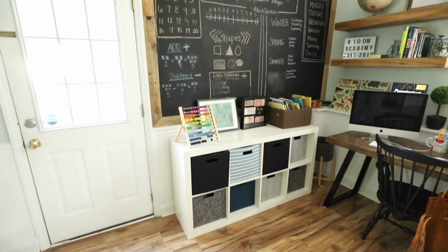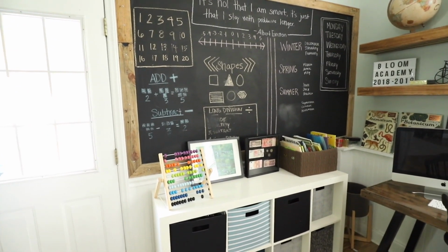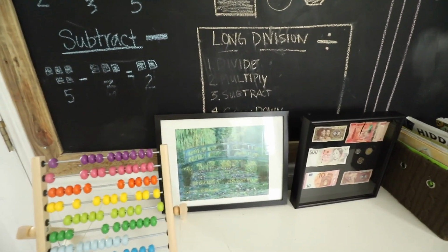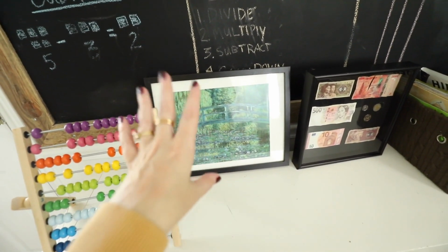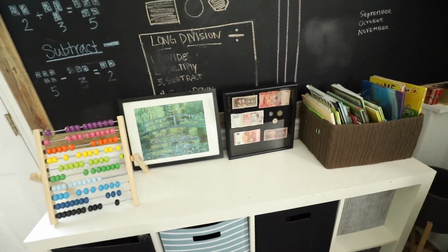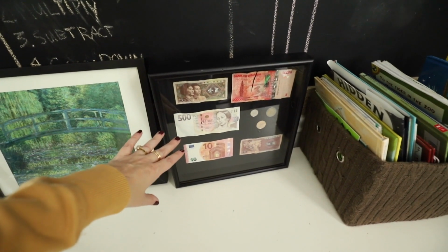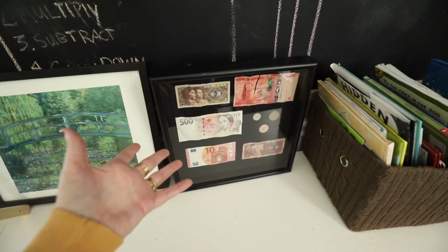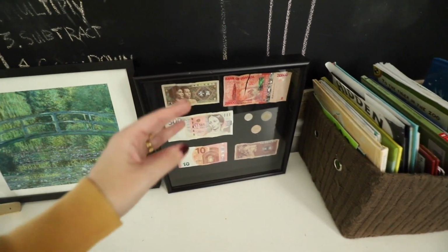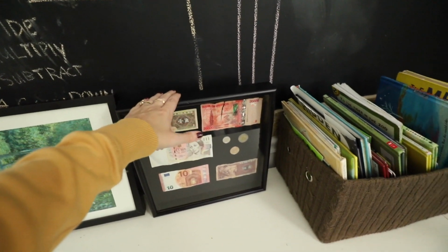Then as we move to the other side of the room, we have our blackboard, which is just painted on the wall with chalk paint, the smelliest paint on the planet. When my husband and I were in Paris this year, we picked up some prints. So this is a Monet, and then you'll see over here I have Mona Lisa. Then I have the shadow box that I created with money from different places that I've traveled to, just to show my kids what money looks like, coins and bills from all over the world, explaining the value of the different kinds of money. So we keep this little shadow box of money.